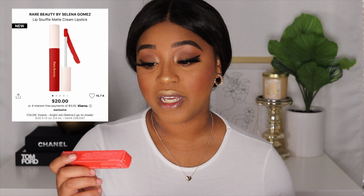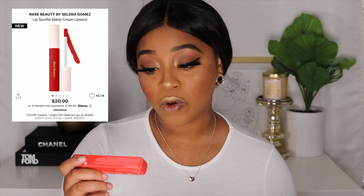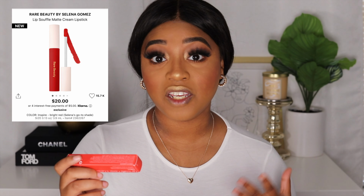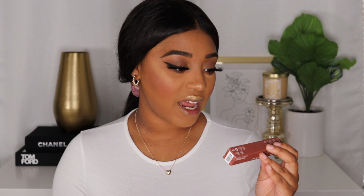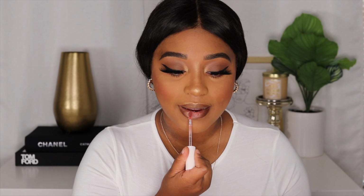All right, so on to the lip products. I went with the Lipsticklayna matte liquid lip cream. They also came out with a lip balm, but I didn't pick that up because I have a lot of cream lipsticks and stuff. These are described to be a whipped lip cream that delivers comfortable one stroke color with a vivid velvety finish. I picked up the shade Inspire, which is the red that Selena is wearing in the campaign, and I also went with a neutral, of course, and I picked up the shade Fearless. Let's go ahead and apply it.